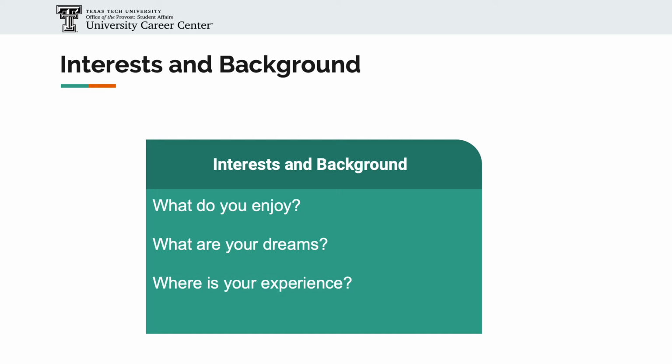Think about if money and time were no objects, what would be your dream job? Also consider, where is your experience? Have you done volunteer work, school, or work projects that have given you experiential learning toward a career? Does a certain field of occupation run through your family?